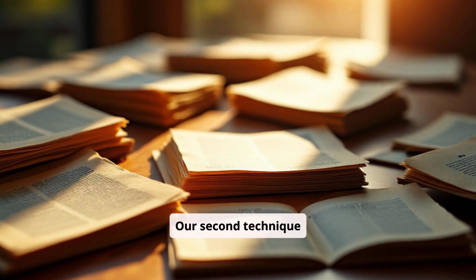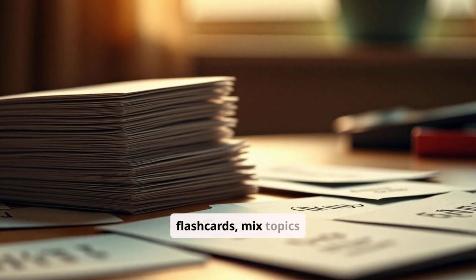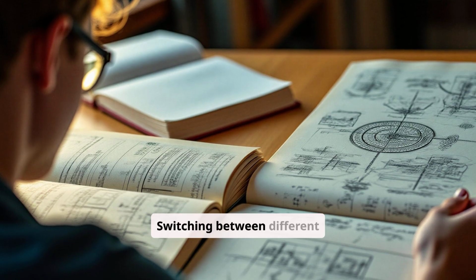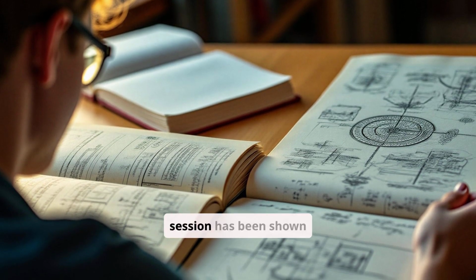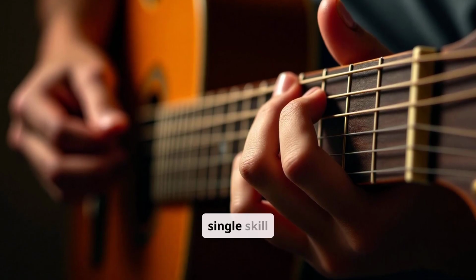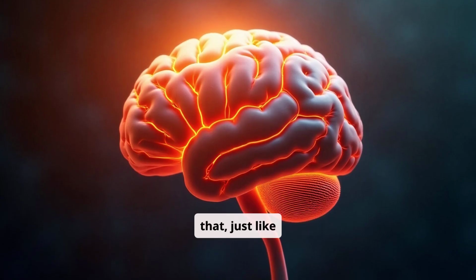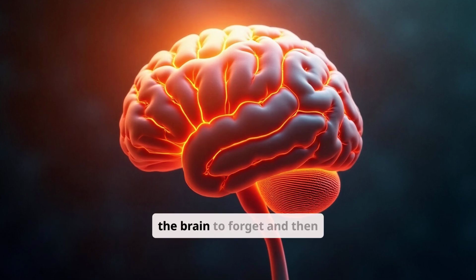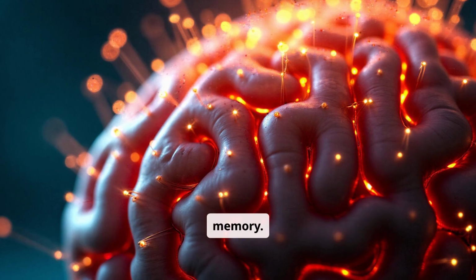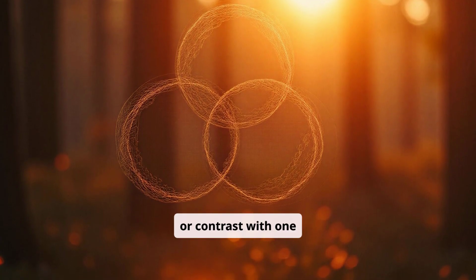Our second technique builds upon this: interleaving. When using flashcards, mix topics rather than studying one subject at a time. Switching between different concepts in a single session has been shown to improve retention compared to focusing on a single skill repeatedly. One reason this works is that, just like testing, interleaving forces the brain to forget and then retrieve information, further strengthening memory. It can also help you see how different topics relate or contrast with one another.